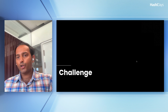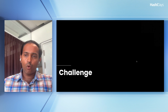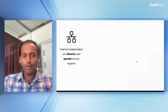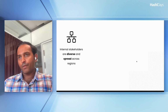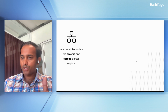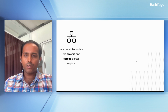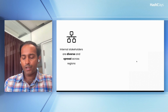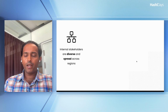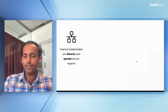Okay, now I will talk about the challenge we face with respect to tool sprawl and how our global scale has given rise to massive tool sprawl. Our main goal is to serve internal stakeholders, which are DevOps teams or software engineering teams. But these stakeholders are quite diverse and spread across regions. As you see, we operate in over 150 countries, and because of that, we continuously have teams coming from different parts with different use cases as well.